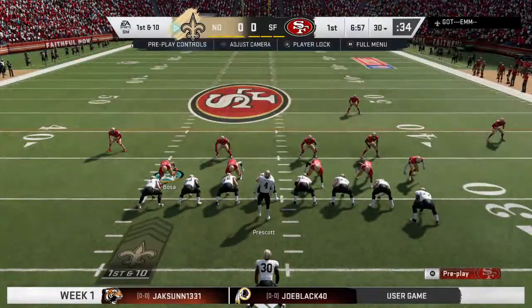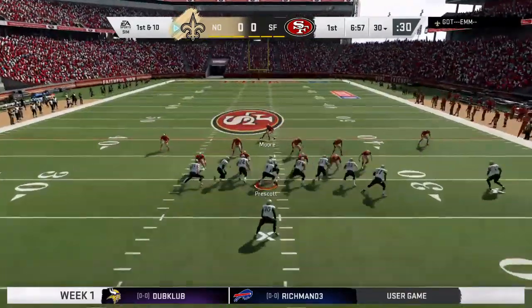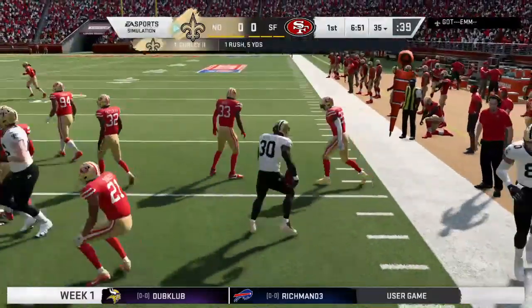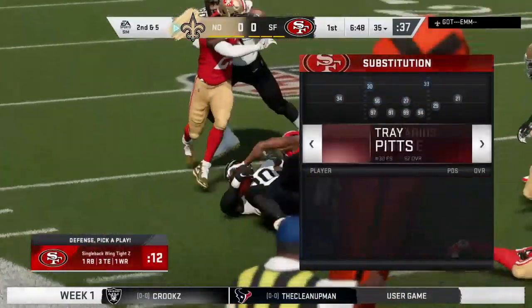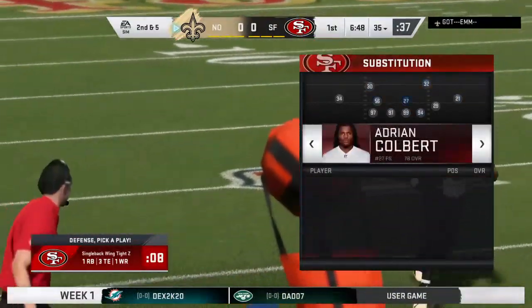So 1st and 10 now from the 30. Here's the first carry now for Todd Gurley. And he gets this to the 35. Good for a gain of 5. All right, Brandon, I know we're in the early going here, but those kind of runs, they're going to open up a world of opportunities for this offense going forward.